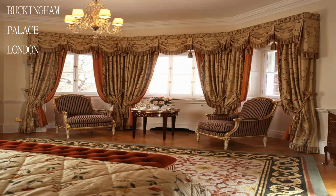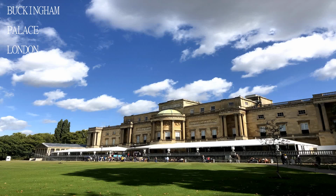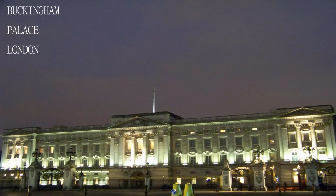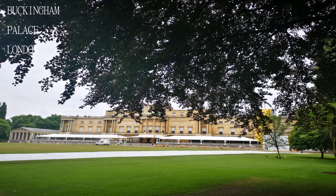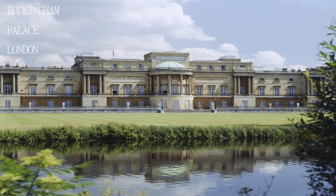The tickets for the parade become available in early January, so if anyone plans to visit in summer and can get one in the ballot, consider yourself lucky. A must-see if you're visiting London, and only a 15 to 20 minute walk from the London Eye and other icons of London.